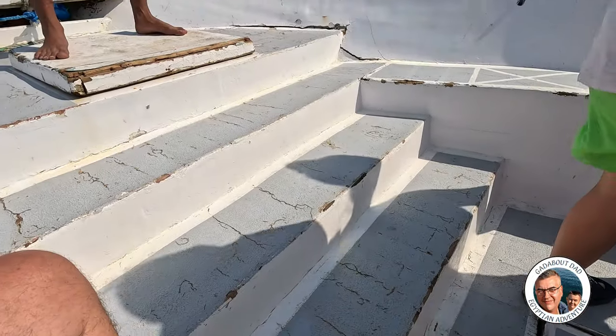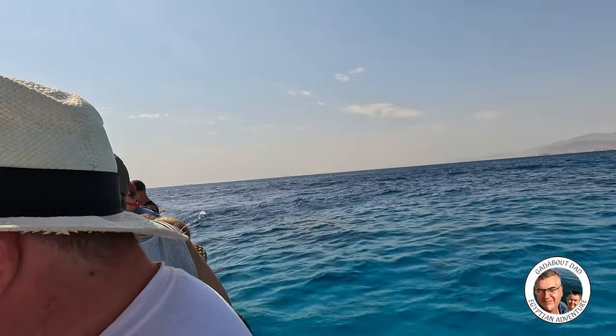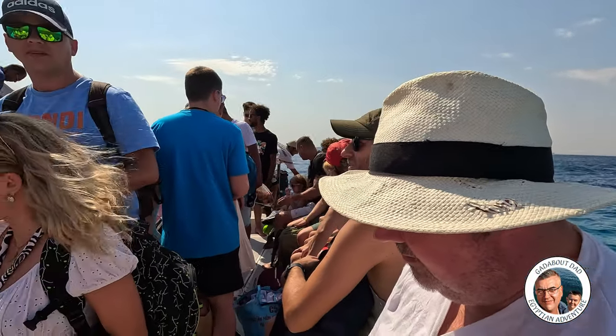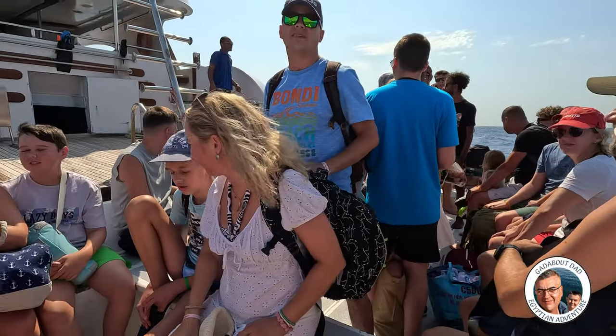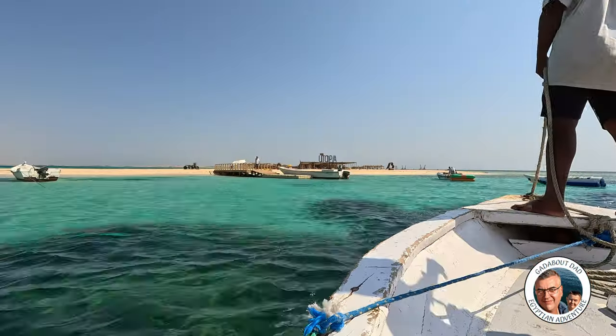Go on, have a guess. How many people do you think you can fit on one tiny boat? Did you guess? This many? No, neither did I.